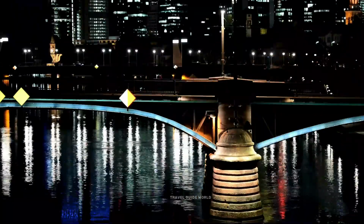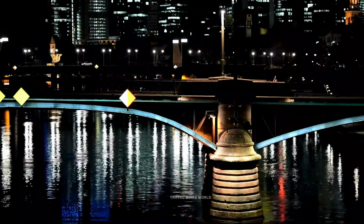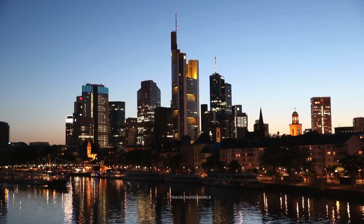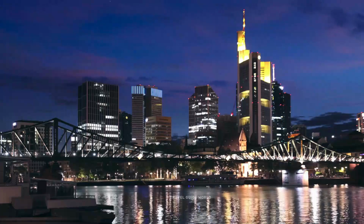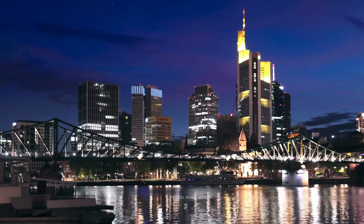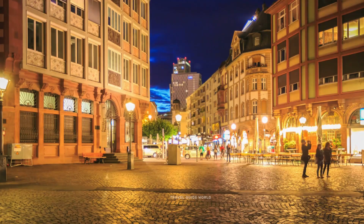Last stop, we're going up the main tower, Frankfurt's only skyscraper open to the public. Ride the fast elevator to the top and get ready for an amazing, breathtaking view. You can see the whole city, all the buildings, the river, and even the hills far away. Find the places you've visited, follow the streets below, and enjoy how big and beautiful Frankfurt is from up high.